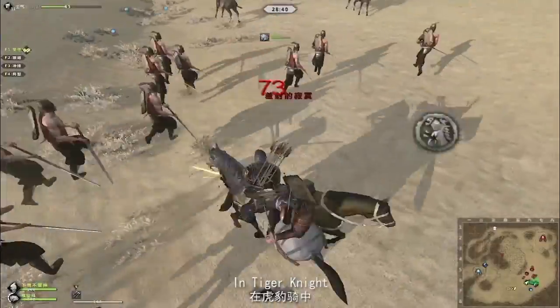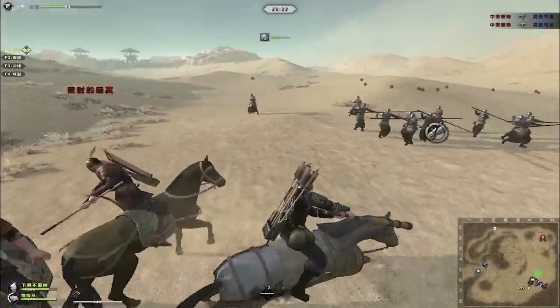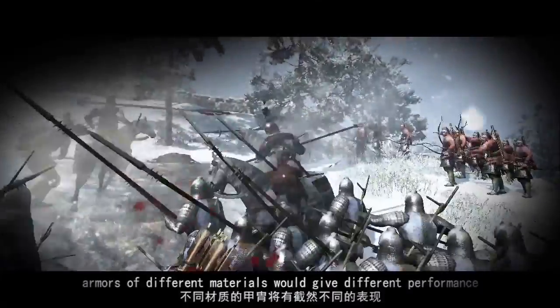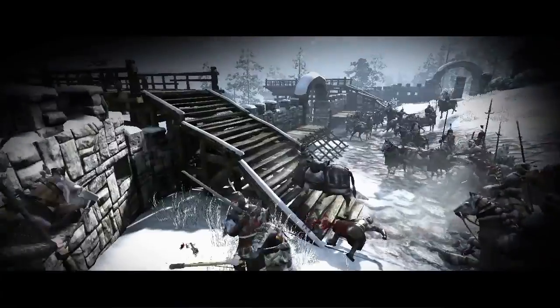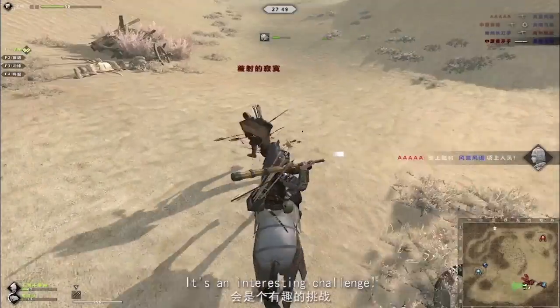In Tiger Knight, the development team developed a real armor defense system. When subjected to different weapons, armors of different materials will give different performance. So how will you arrange your equipment? It's an interesting challenge.